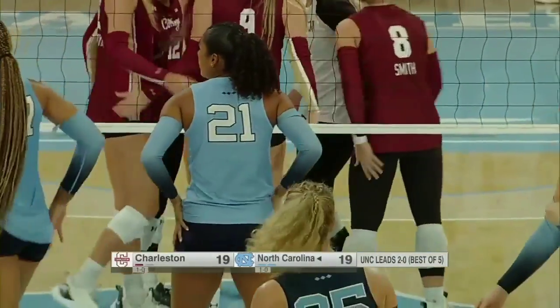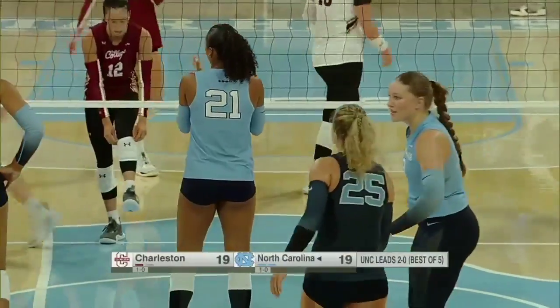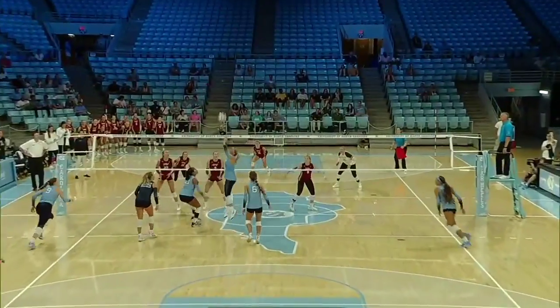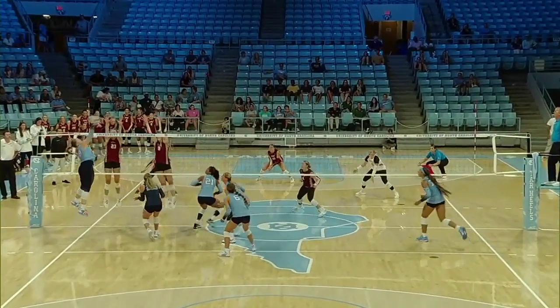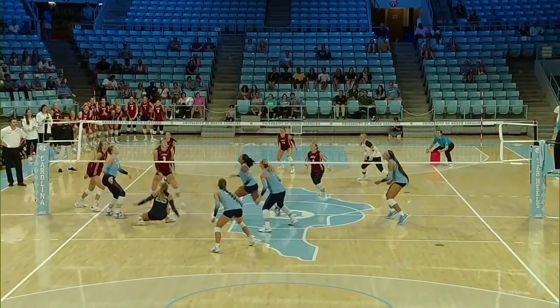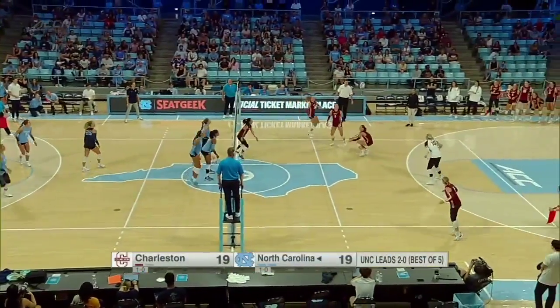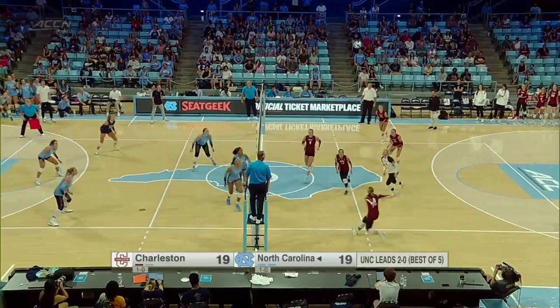This is a point right now where College of Charleston has worked very hard to stay in this match, in this set, so deeply. Can they continue to control what they can control? That was kind of a hop and pop play. You can't get too worried about those kinds of points, but we just need to continue to focus and serve receive and get a good swing.